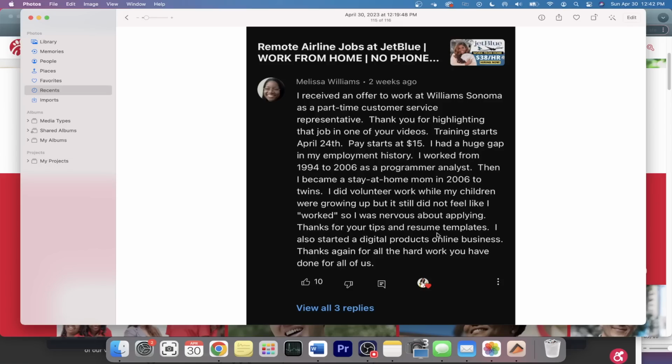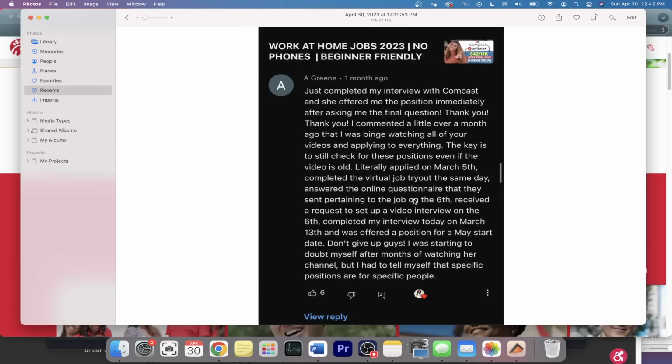It's just so amazing that someone has been out of work for like 15, 16 years and they were nervous, but they still decided to apply. So I'm so proud of you, Melissa, for just having the determination and the confidence in yourself to apply, even with a work gap. As I've said before, gaps are normal. They are not deal breakers.